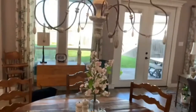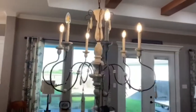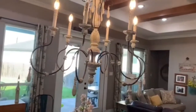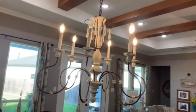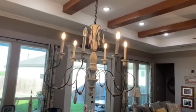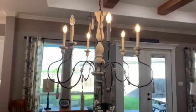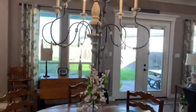And then up here, another one of my favorite light fixtures. When we were picking out light fixtures for this house, my mom went with me, and she looked through all the books trying to find me exactly what I wanted. And I wasn't exactly sure that this is what I wanted. I did want a wood chandelier, but I absolutely love it. It's perfect. And you'll see in a minute, I have some coordinating ones that go with it.